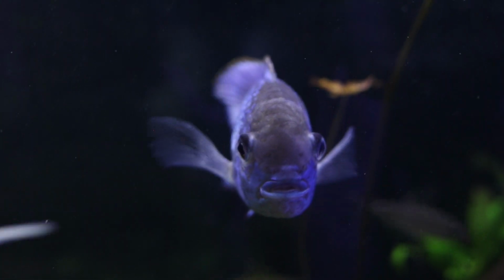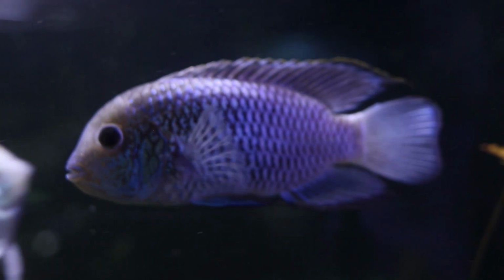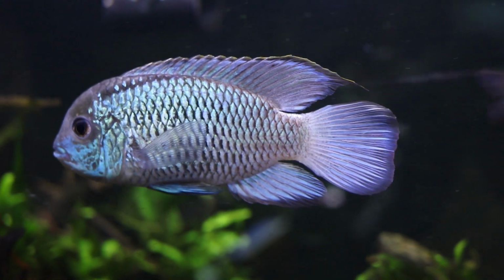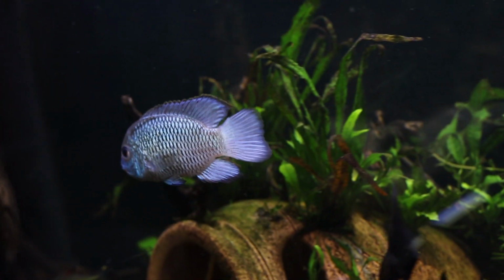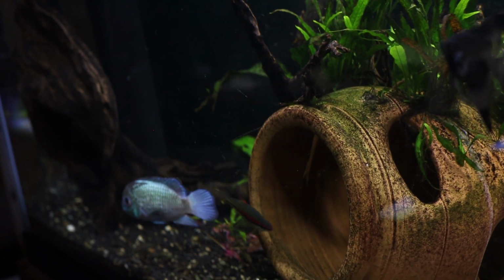But nevertheless, when it comes to aquarium life, when it comes to breeding them, no doubt that color is just amazing. Now this is an adult male, and he's about 5 inches. Females will stay a little bit smaller at about 3 to 4 inches, making them suitable for a tank as small as 40 gallons. You may even be able to get away with a 35-gallon aquarium.